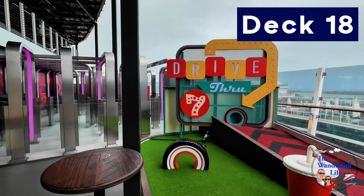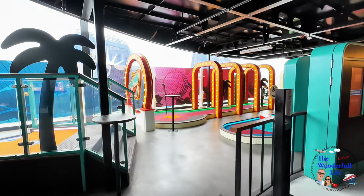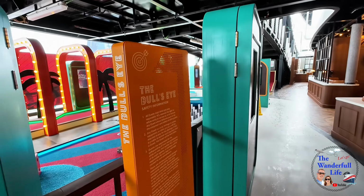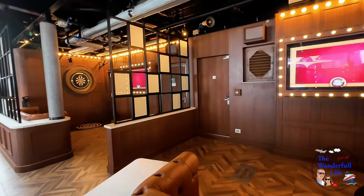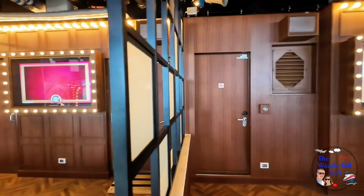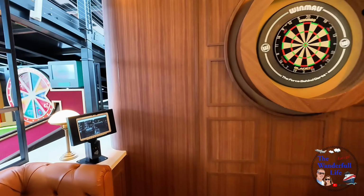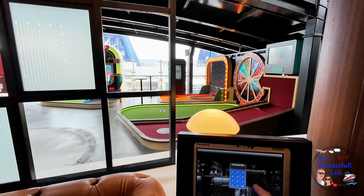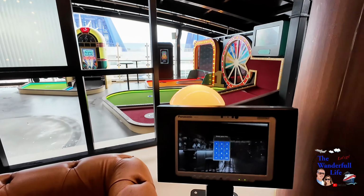Mini golf, which you have to pay for on this ship. What was that? $10 a person, $5 a person, something like that. And then you rent the dartboards for the day, and you can have a bunch of friends over. It's probably something you want to do if you've got a big enough group that you can divide the expense. Each little dart room comes with a kiosk where you can just scan your card and right here, and then you set the time for how long you want to play.